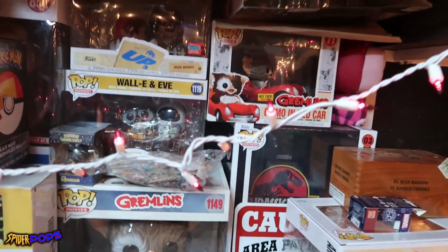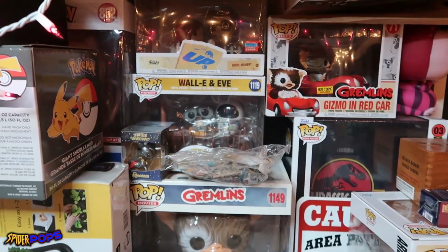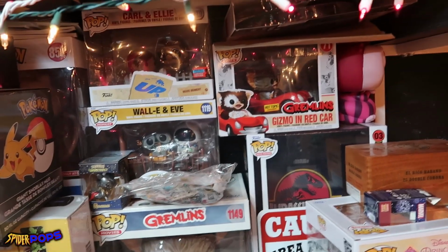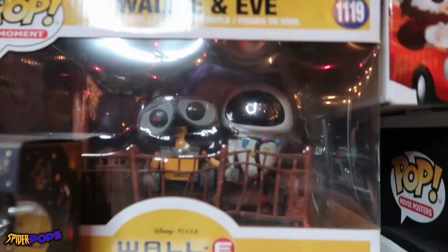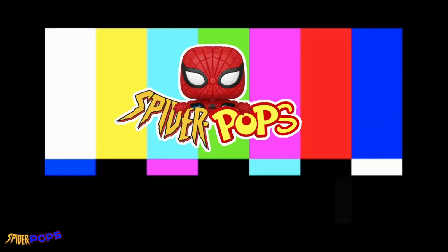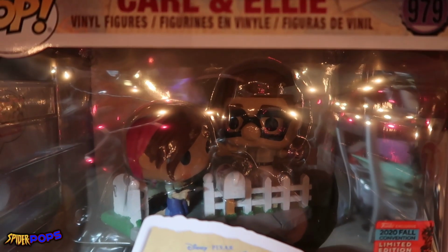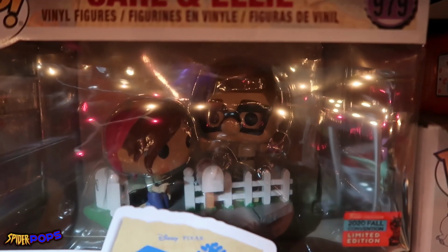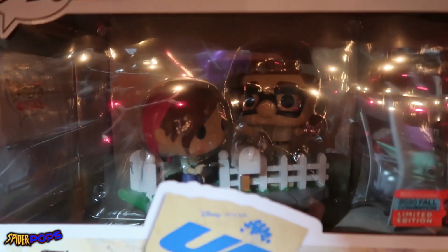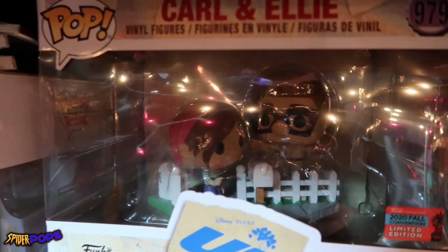And if we go underneath my desk, we have all of my ginormous Funko Pops and a little bit of random stuff. This part is very sad in the movie. Definitely not one of my favorite scenes. We have Carl and Ellie. This is also another sad scene from a Disney movie. I personally don't like this scene either, but I thought it was cool to have it as a Funko Pop. So thank you to Mr. Spider Pops for letting me have this from his collection.